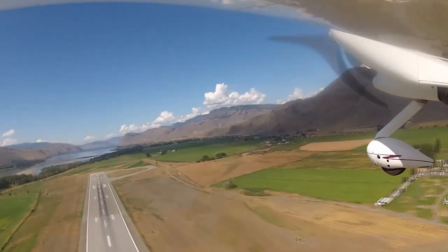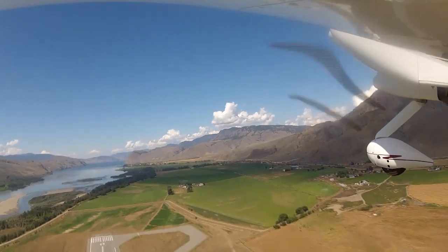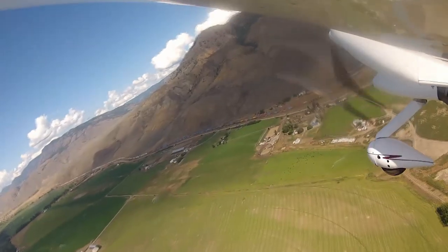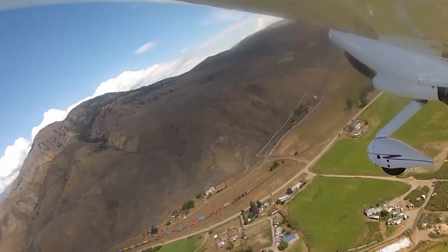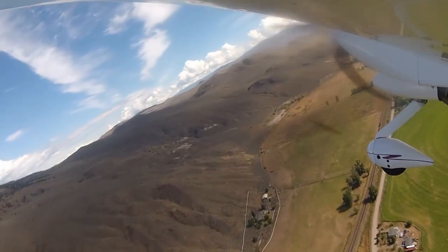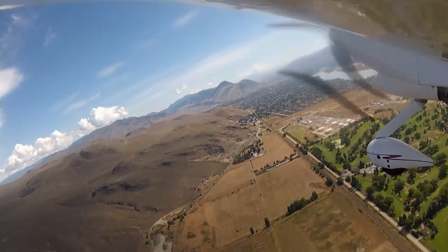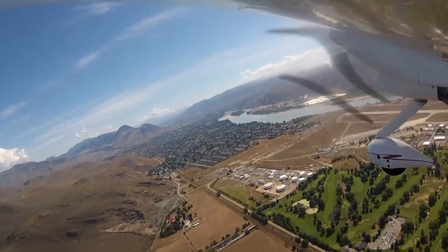Check, we got them in sight, they're airborne off 09. And Delta, you plan the right turn up? That's affirmative, just in a right turn here now. Delta, roger. Fuel pump off.